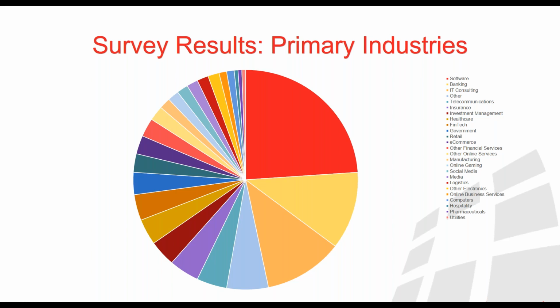So, there's a lot of financial, investment management, insurance, fintech. That's a big use case, as well as e-commerce and retail. But pretty much, you have a lot of data and you need to work with it very quickly. It sort of doesn't matter what industry you're in. It's just nice to know who's already come to us and benefited from the extreme performance and scalability that we offer.